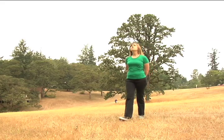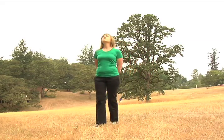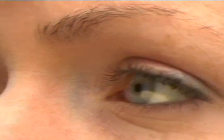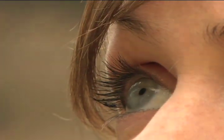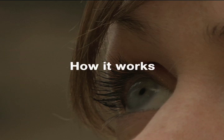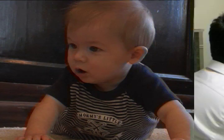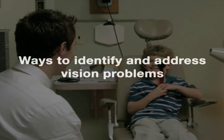Our eyes are windows to the world, gathering information that our brains interpret, enabling us to perceive our surroundings. In this segment, we will take a look at vision, how it works, how it develops, as well as ways to identify and address some common vision problems.